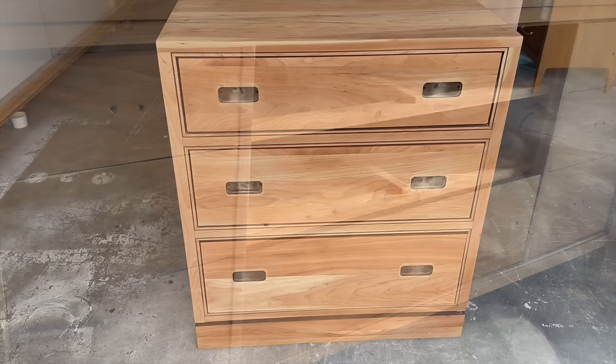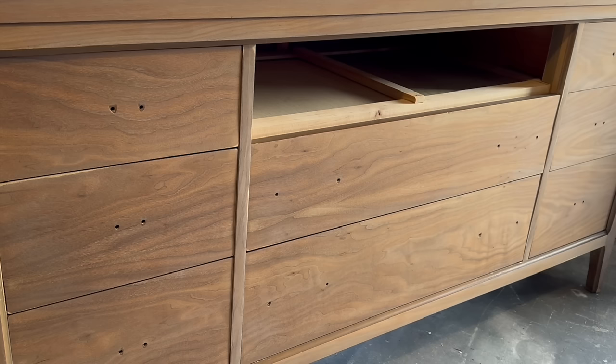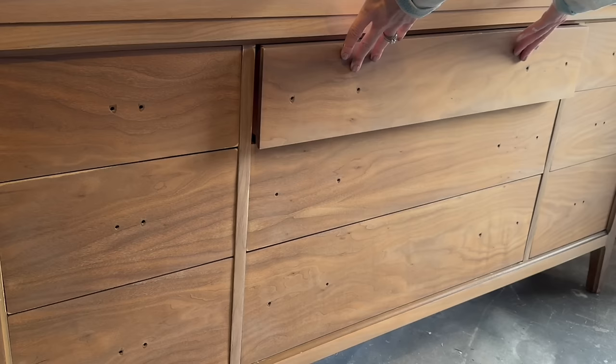I love the raw wood look. However, I knew that I needed to protect these pieces. I also knew that as soon as I put a top coat on it, it was going to turn it kind of an orangey color, and that really wasn't what I wanted.